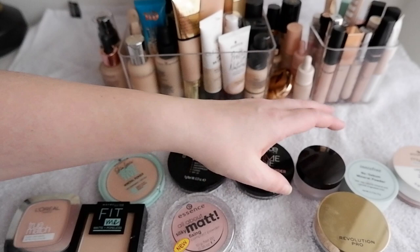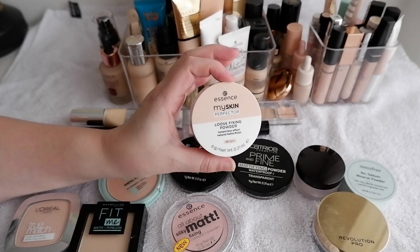And then this Essence My Skin Perfector Loose Fixing Powder, again, it's got a matte finish, like that primer I just got rid of, so it was way too drying for my skin.